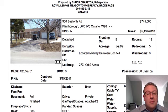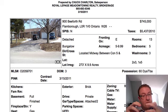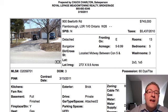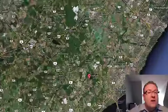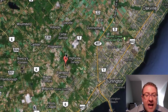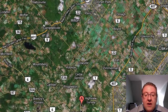B4th. Now, B4th gets put in the list. We review listings in W22, which is what we call urban Milton, and W26, which becomes the outskirts, usually north and west. And those outskirts can really be stretched. This one on B4th is actually just a little bit north of Waterdown. There's Waterdown right here, and then you've got Carlisle over here. So it's kind of between those areas.